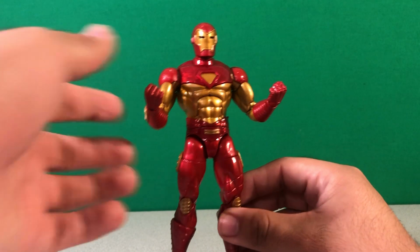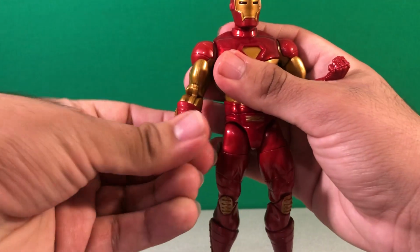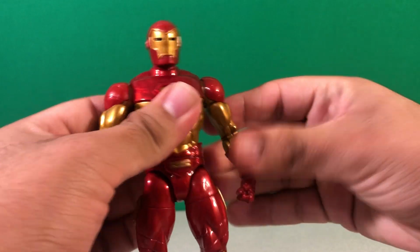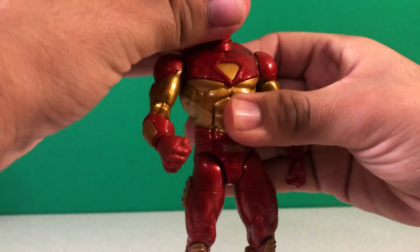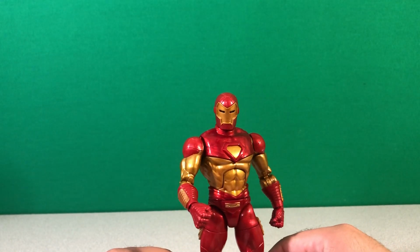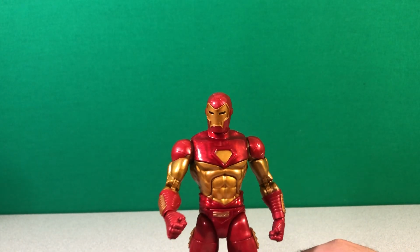He moves great. Shout out to Jay Hernandez, because I wouldn't have got this figure without his review. I was kind of debating. I was like, nah, I don't really collect comic figures. I don't need an Iron Man. I'll probably wait. And then, you know, the iconic walk, and I was like, yeah, damn it, I need him.